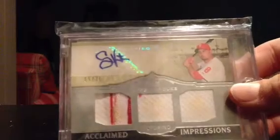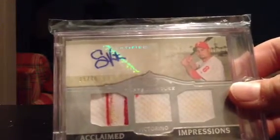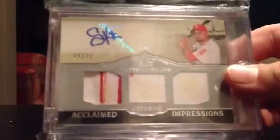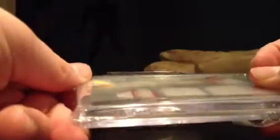Coming in at number 7, got this patches dirty jersey of number 70 of Shane Victorino. Really nice card. The patch just bulges out of the card. I'll sell that for cheap.